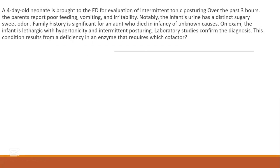This is a 4-day-old neonate who was brought to the emergency department for evaluation of intermittent tonic posturing over the past 3 hours. The parents reported poor feeding, vomiting, and failure to thrive, and it is noted that the baby's urine has a distinct sugary sweet odor. Family history is significant for an aunt who died in infancy of unknown causes.